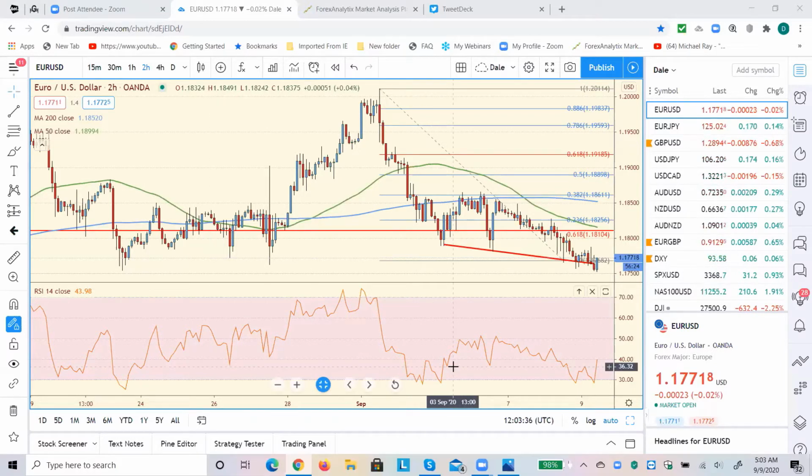Today's Wednesday, but we had Monday off. You could almost treat it like a second day of the week trading, like a Tuesday. We had follow through strength.